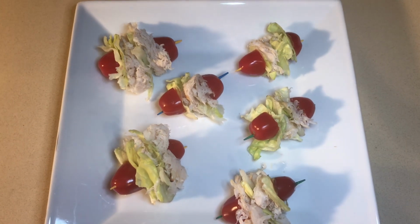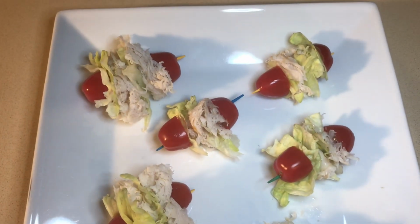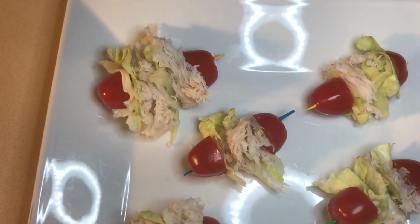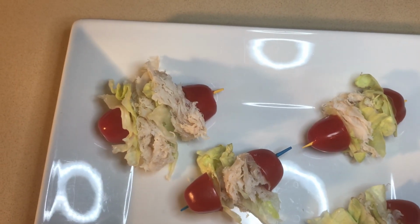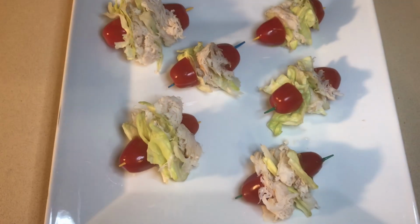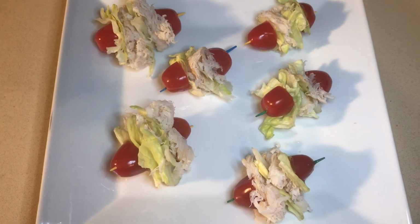This is my lunch today, and I got this idea from my sister Laura. Basically they're little kebabs, and she actually took them to a party. So all you do is you get the grape tomatoes and you cut them in half, and then you add the low sodium turkey breast and lettuce, and you make a mini kebab. And of course the low sodium turkey is 0, tomatoes are 0, and lettuce is 0.